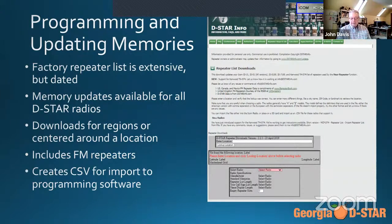And these can also include FM repeaters. So not only D-Star, but FM, and you can select those for most of the current generation, all the current generation, and some of the earlier D-Star radios. And then you import that, and then you loaded the memories for that area. And then finding the nearest repeater through the internal GPS function or any other factor of selecting repeaters makes it pretty easy. So I concentrate on that.